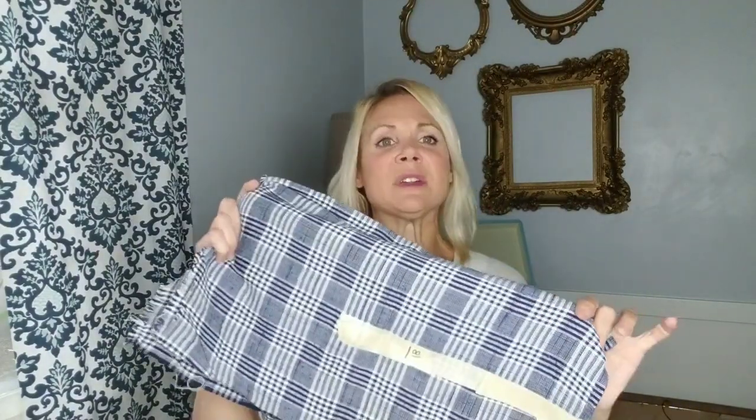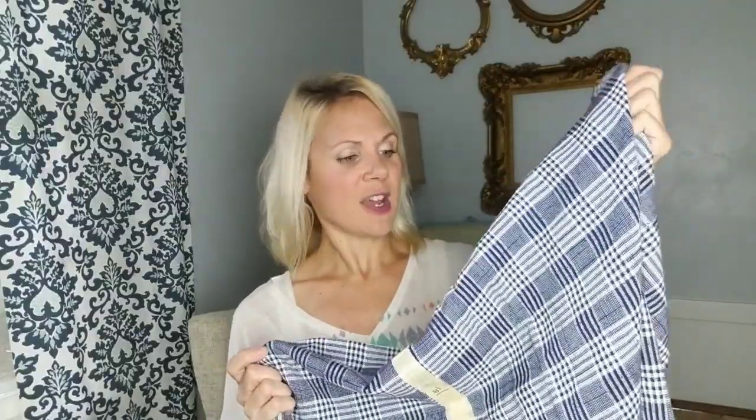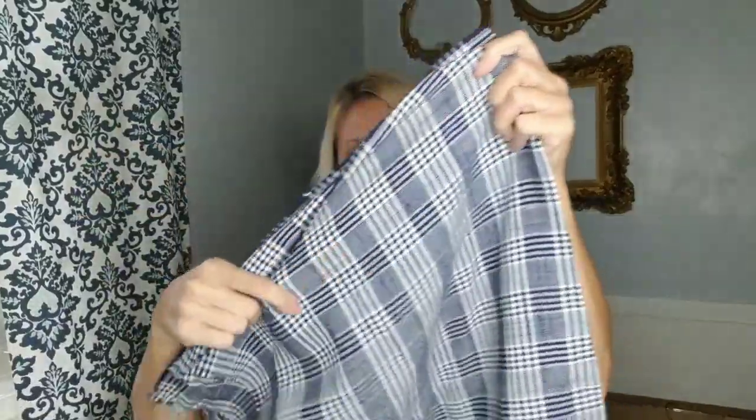I also just picked up another fabric remnant. She had just $1 on this one and it's just a nice piece of plaid fabric. Again, I'm not sure of the age, it's older, but it's got that great kind of farmhouse checked look. I can use it to make pillow covers. I can use it to make a runner.